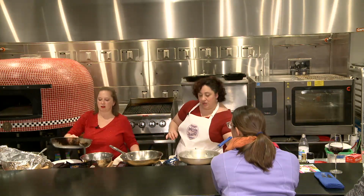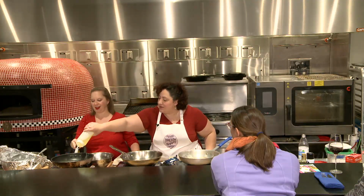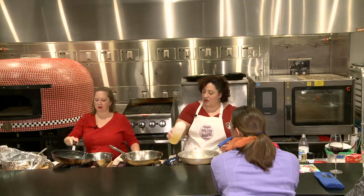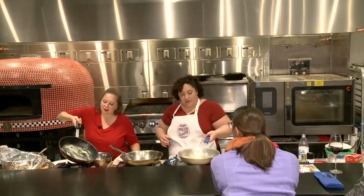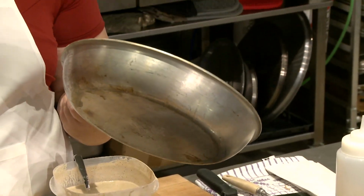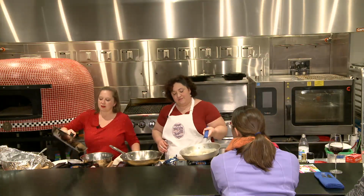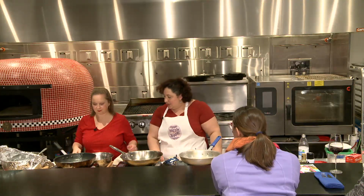And what you can do too, if oil is one way to help keep the milk solids from burning, from overheating, so you can always add a little splash of oil to help things. Because it's all about the smoke point. Those milk solids have a much lower smoke point than various oils. All right, so let's just wait for that.